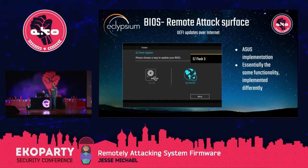Here's one in ASUS. It's essentially the same thing. They just completely wrote their own implementation, because there's a reference implementation for UEFI BIOS called Tianocore. It's basically a complete implementation of the specification as it stands, but vendors want to create their own functionality on top of it. So all of these update over the internet, all the features that Alex was just showing, are created by vendors and don't have that same level of review that the reference implementation has.